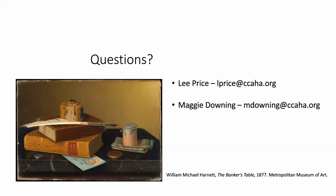I'm hoping that some of you go for the IMLS Inspire grants, because they've really rapidly become one of my favorite grant opportunities. And if you're thinking about digitization, it's a good place to go, a very good place.